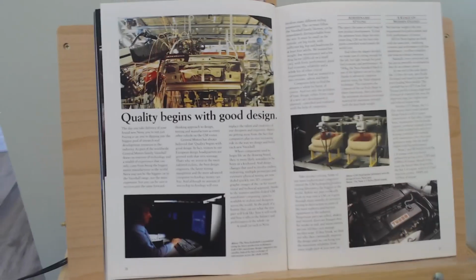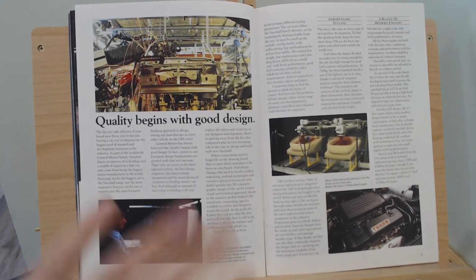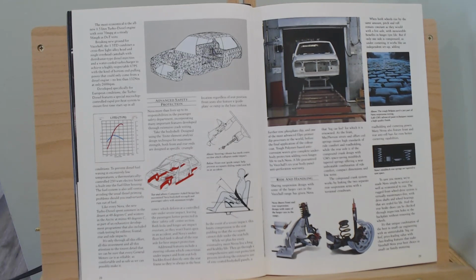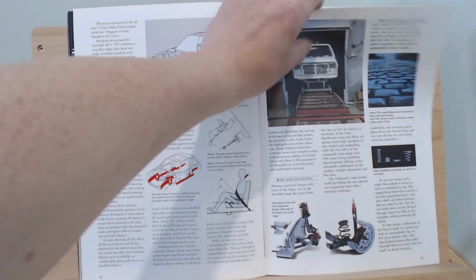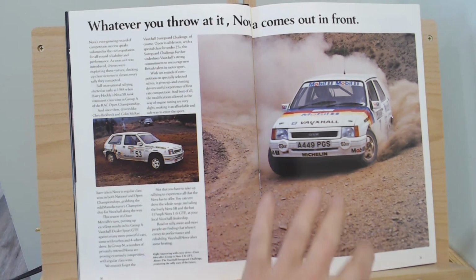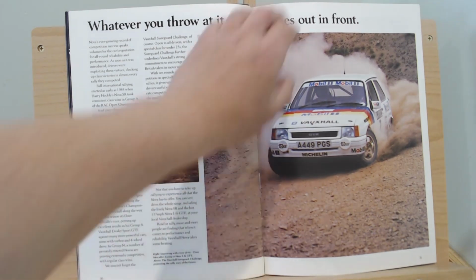So that is the range in 1990. It goes on to tell us about quality begins with good design. Obviously far too wordy for us to read all that, and it continues on the next page also. A lovely little image of this sort of rally scene. I'm very interested in these Group A Nova 1.6 GTE rally cars. They're very interesting.